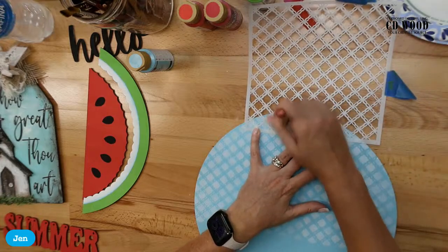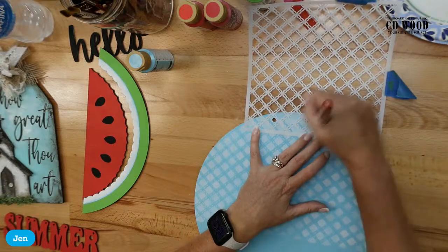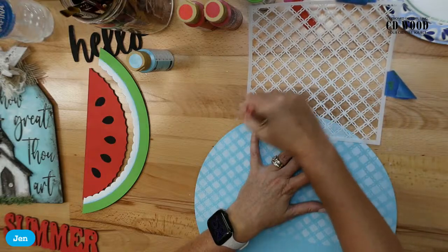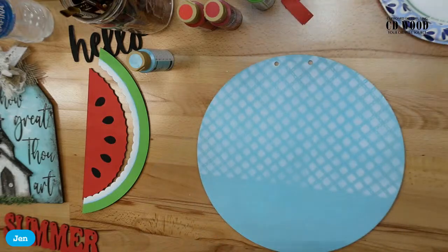I am just going to do that because I don't want it to not look finished if I don't get the bow on it right away. So let's just fill that in there. Okay. I like that. That looks pretty good.